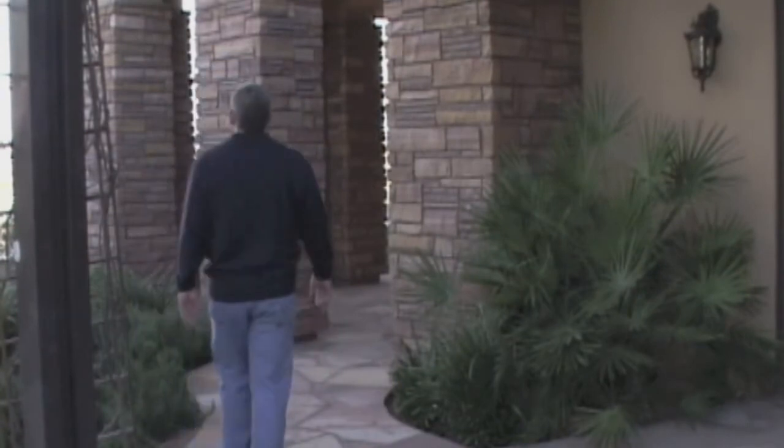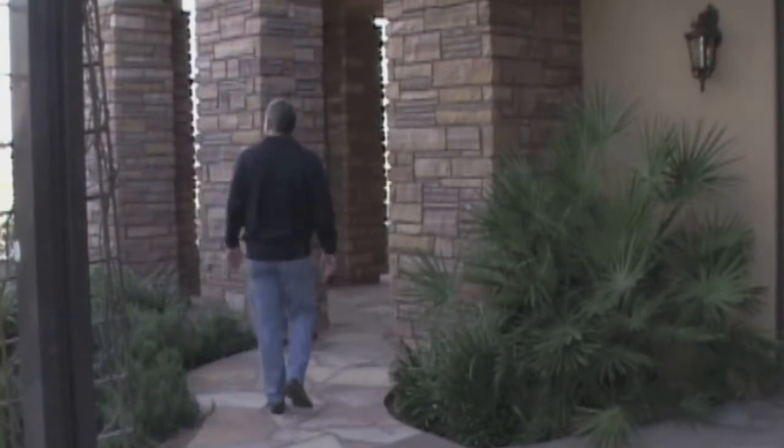Greg and Freddie spent 4 years building and fine-tuning the home. Fred Segal first approached me about building this house about 3.5 to 4 years ago. We talked about the design, we talked about the area, we talked about Lake Las Vegas and how spectacular it would be to build a house of this magnitude on the lake. Obviously the focal point of the home was the indoor pool, as you can see behind me.